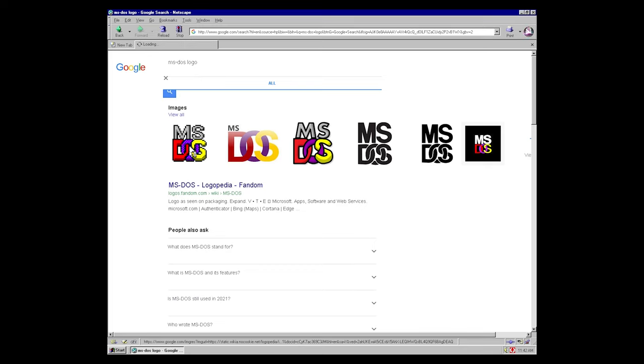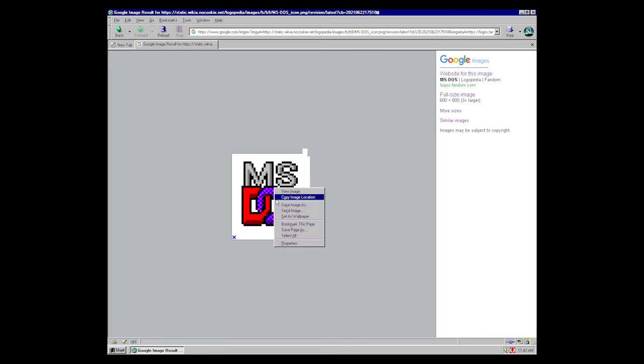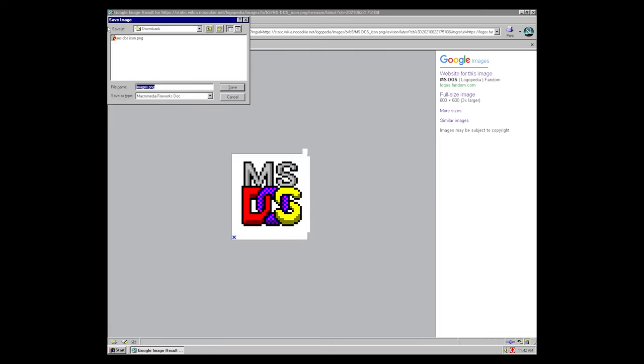I installed the latest version of Netscape to support Windows 95 in this virtual machine. Surprisingly, Google's homepage still works marvelously. After a quick image search, I was able to find the MS-DOS logo.